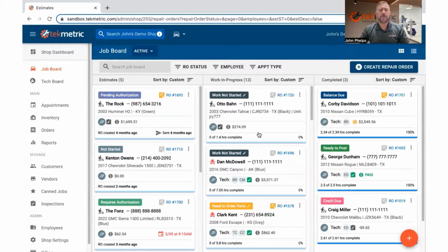Now, the first thing I want to show you is how to turn the can jobs on and really what that does when they utilize those inside of Techmetric. What you're looking at here, this is Techmetric. This is the job board. This is the home screen that a technician, a service advisor, a shop admin, even the owner would see whenever they log into their shop.